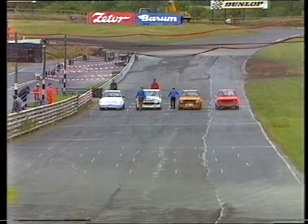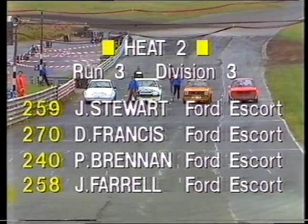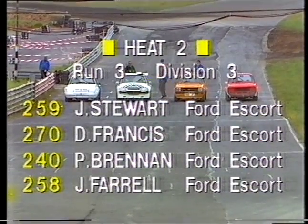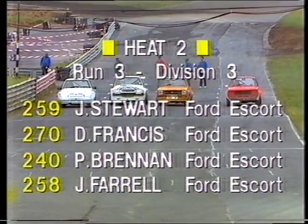And this brings us into Heat 3 of Division 3. And we've got some very interesting names. Jimmy Stewart, North of Ireland Hot Rod Champion. David Francis, North of Ireland Loose Sprint Champion. Paddy Brennan and John Farrell, another Autocross champion, all in this one.